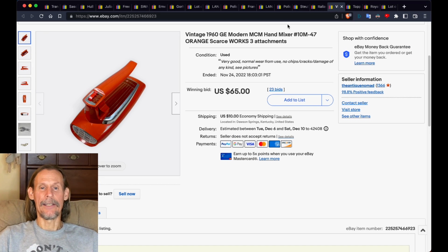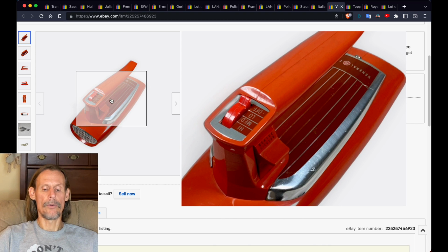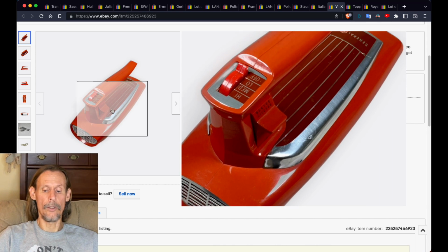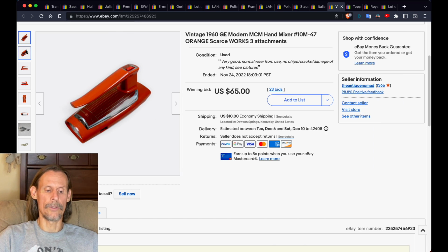This, on the other hand, again, eBay is full of surprises. Some things go for a lot less than you think. Some things go for a lot more. This got 23 bids. It is a great design, and it is a great color, and you don't see this color that often. And it was in pretty good condition.